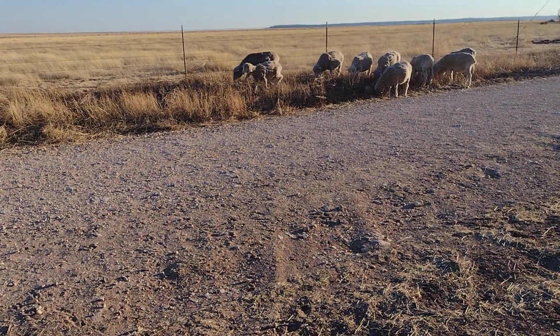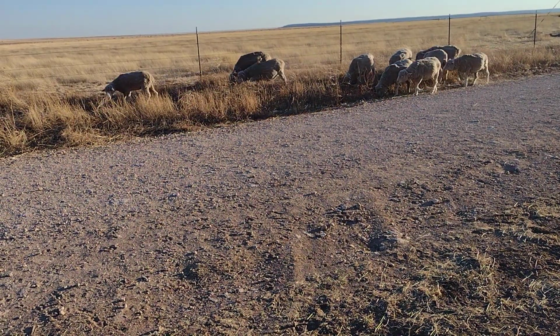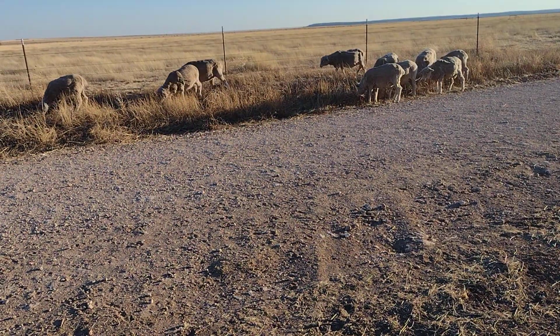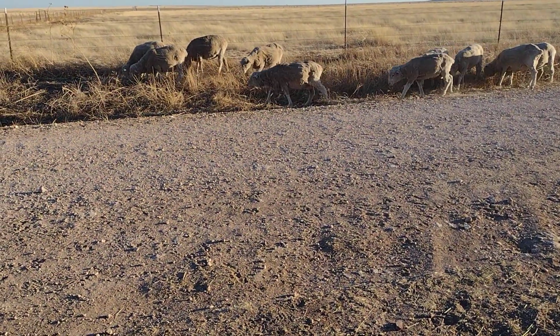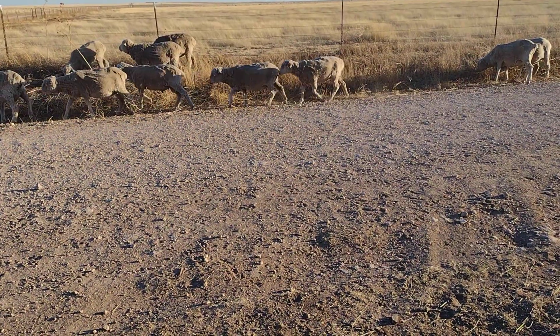Roadside sheep grazing. It's April 10th and I thought it was about time that we take a look at our sheep flock. So where they are right now is late pregnancy. You can see they've been sheared, their bellies are getting big, some of them are starting to bag out with their udders. We're going to be looking for lambs within 2 to 3 weeks here.